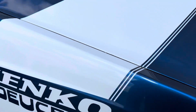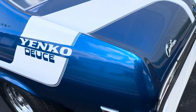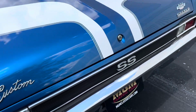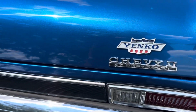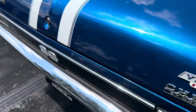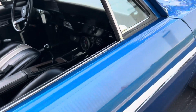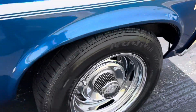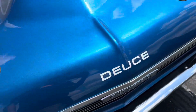Yenko Deuce graphics on here, really cool. Yenko badges, they were going for the whole Yenko look. You got an SS badge back here, Chevy 2 by Chevrolet, and then a badge that says custom. It's got really nice chrome rally wheels on it with BF Goodrich radial TAs.